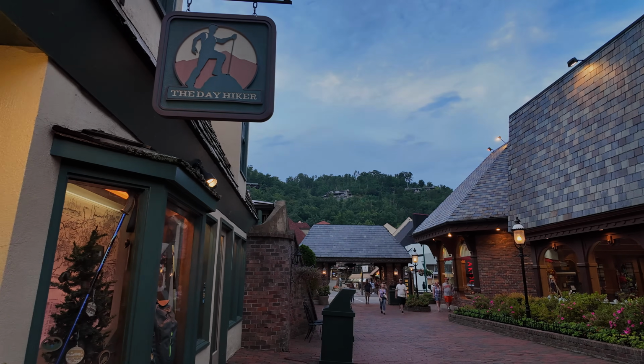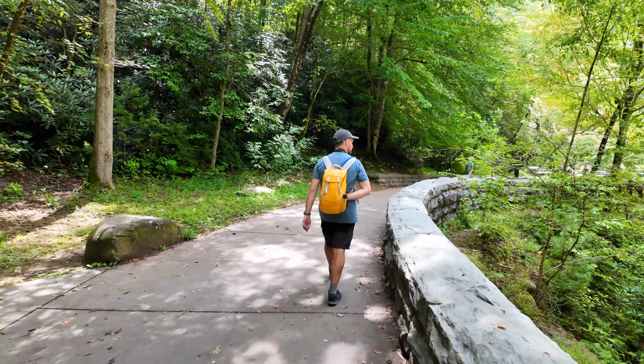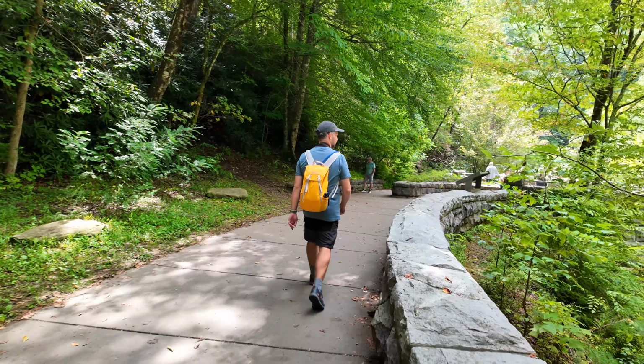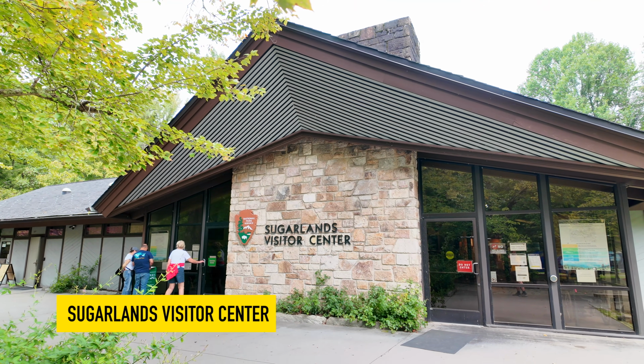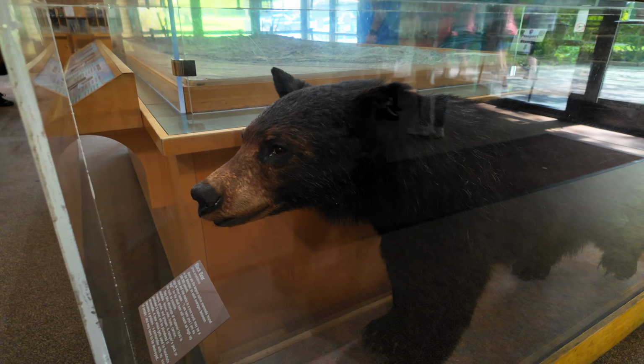We are almost at the end of our journey across Great Smoky Mountains National Park, but before we wrap up, we want to share with you some other places we recommend. They are the Sugarland Visitor Centre, the main visitor centre in the park and the perfect place to grab a map and start your Smokies adventure.